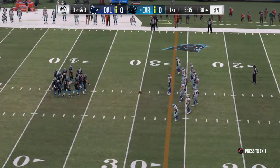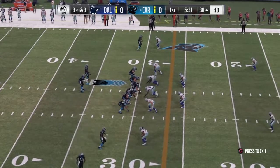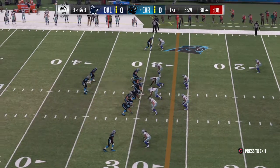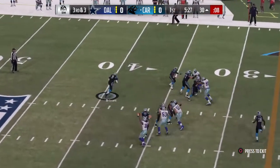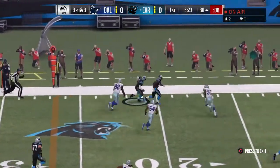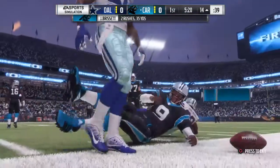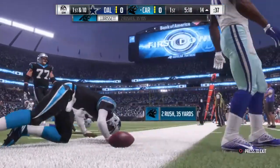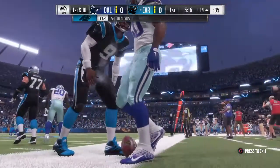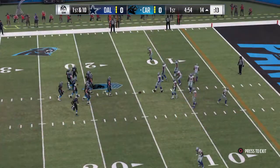Seventh play of the drive now as they come up on a 3rd and 3. From the shotgun, it's Brissett. And some room to work. And he'll have the 1st down, getting this one to the 14-yard line. That one good for 16, and the drive will continue in the red zone this time.